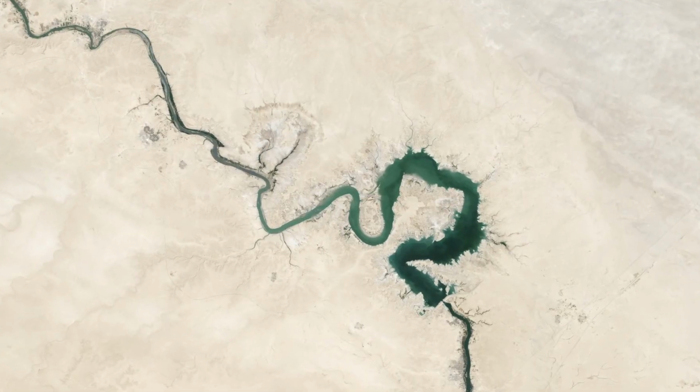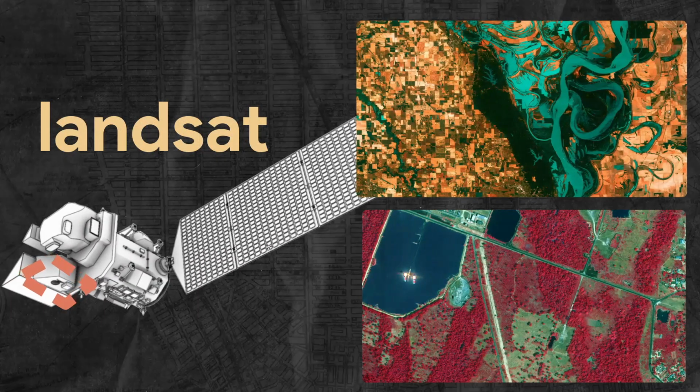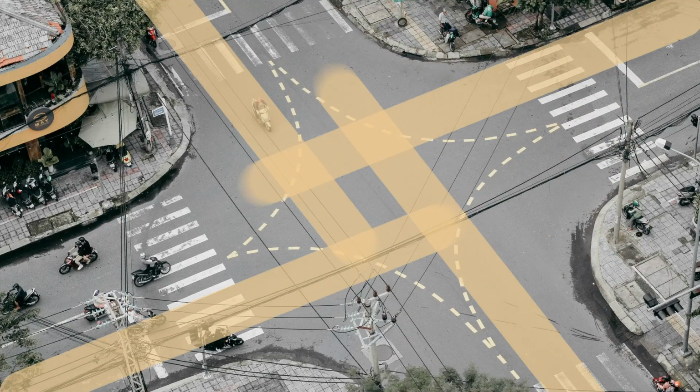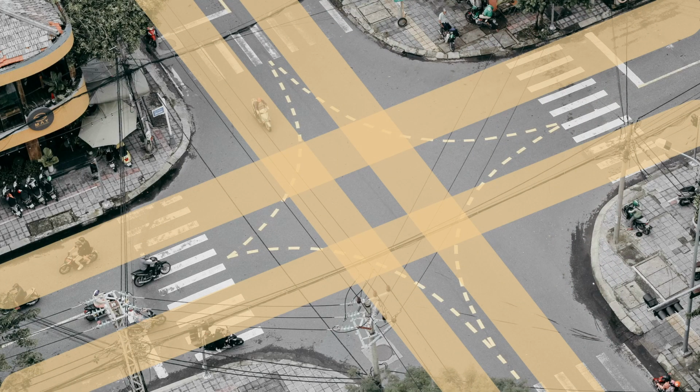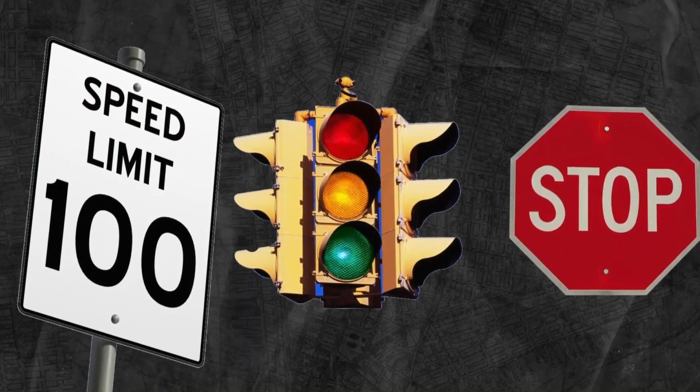So it is true that Google does collect lots of satellite images from many devices, like NASA's Landsat with its many sensors and cameras, but also from partners like cities and states to, for example, get info about a number of lanes on every single road, and of course the street signs placement.